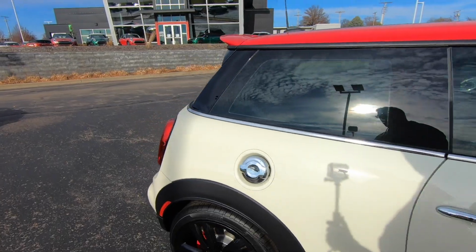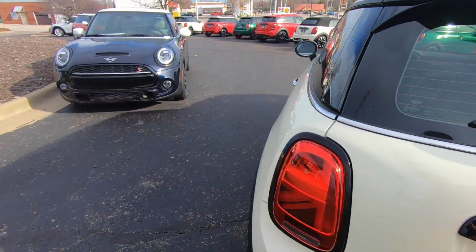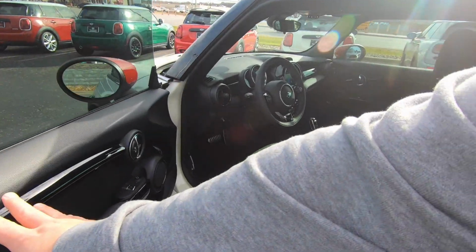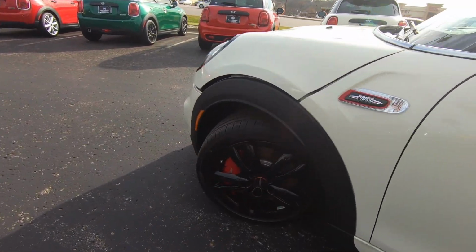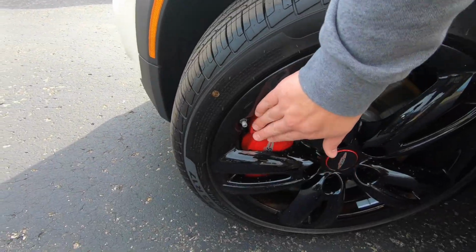This is just a very well thought out car, very well put together. I love it. And I really do, I really like it. So we're gonna pop the hood. But first, let's admire those beautiful John Cooper Works brakes. Big red calipers.